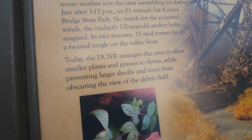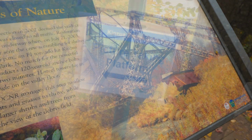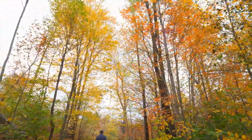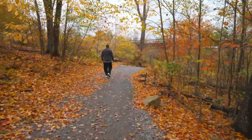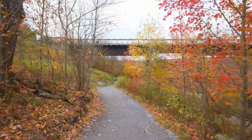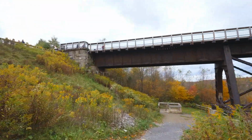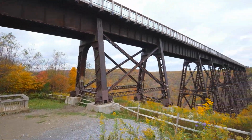This entire bridge was taken out by an F1 tornado. That's where we just were.